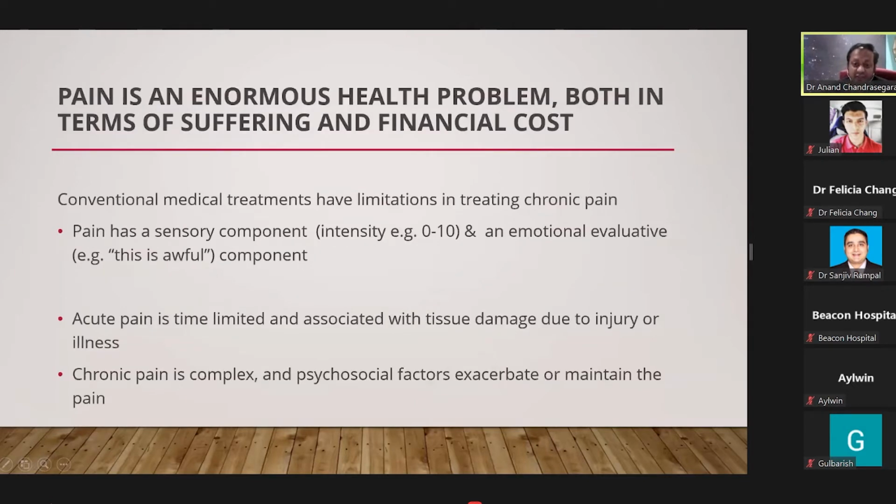Conventional medical treatments have limitations in treating chronic pain simply because patients vary in their response to various kinds of medication. That is why patients need to be seen by oncologists or even palliative doctors to have their medication tapered to the best level. Pain has a sensory component which is rated from 0 to 10, and an emotional evaluative component, which some describe as the awful component. Acute pain is time limited and associated with tissue damage due to injury and illness. Chronic pain is very complex. There are many psychosocial factors exacerbating the pain.